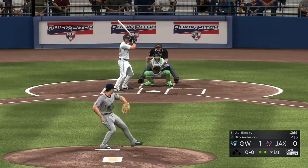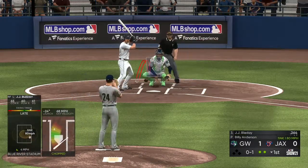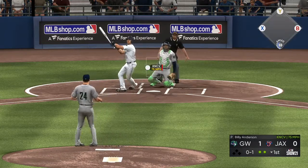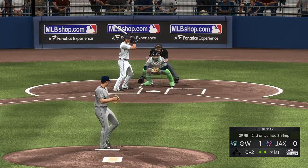Batter will be J.J. Bleday. Batting third. And on the first pitch, he grounds foul. 264 is average entering play. Seven homers and 29 driven in. Into the corner and slicing foul.